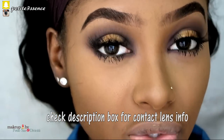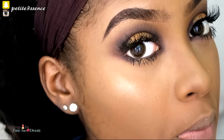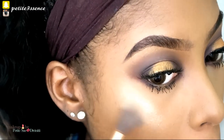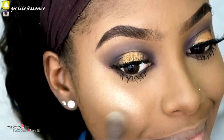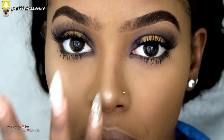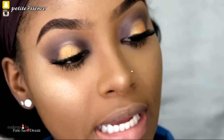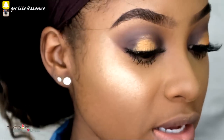Gonna move on to my glow. So I'm gonna be using my Anastasia Beverly Hills Soul Hollywood as usual, and I'm also going to be using my ColourPop Super Shock Cheek shadow, which is in Whisp. I've decided to take my MAC Mineralize Skinfinish in Gold Deposit and go over everything.